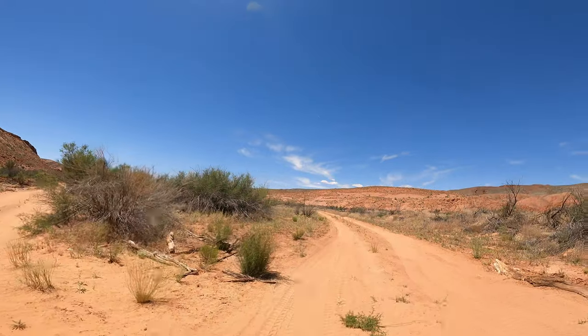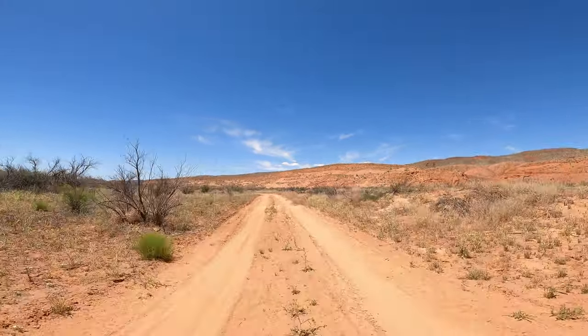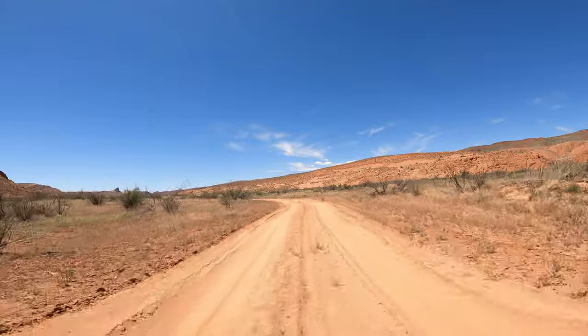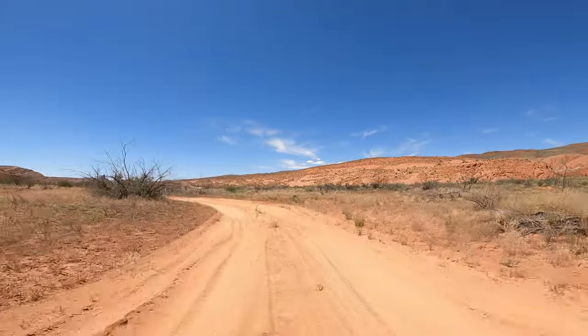Now this bypass was pretty deep in sand. You can hear the Jeep struggling a little bit. I did have my lockers on right now, but in a couple spots it really started to kind of sink in a little bit.